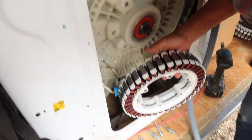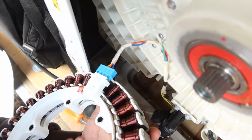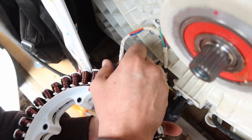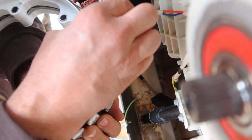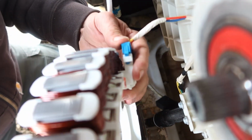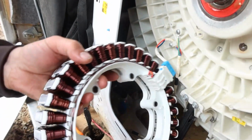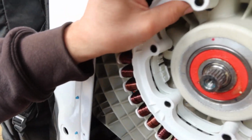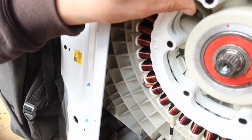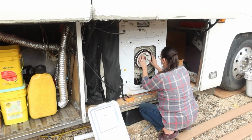That's tight. I can't get that. Thank you. Want me to hold this or let go of it? I didn't know you got it that far together. I guess we'll try to go the rest of the way. That side's clicked in. That side just clicked in. Okay. Awesome. Thank you. Locating pin right up next to that one. Yeah, the 3 o'clock one.